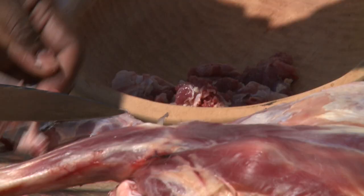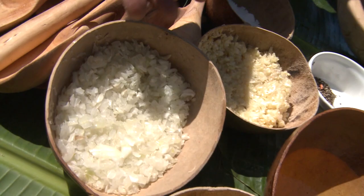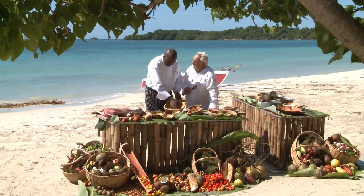To marinate this, you need all the fresh ingredients. Put some salt. You don't want to put too much salt. Chopped onion, freshly chopped garlic, curry. We have our fresh thyme, our green onion, our scallion. A little pepper in there for you. Yep. And now you put it away until you get ready to cook it.